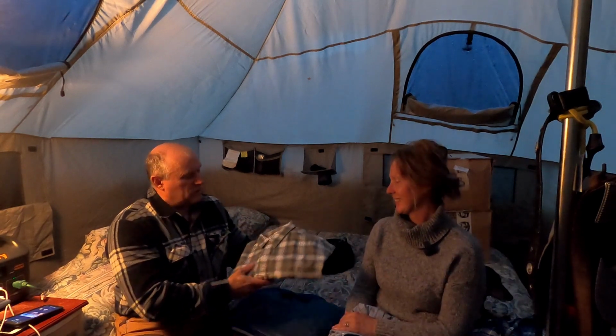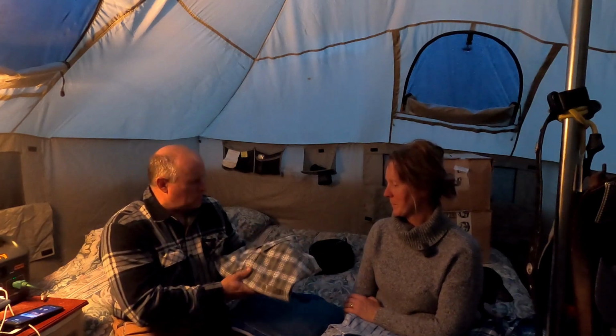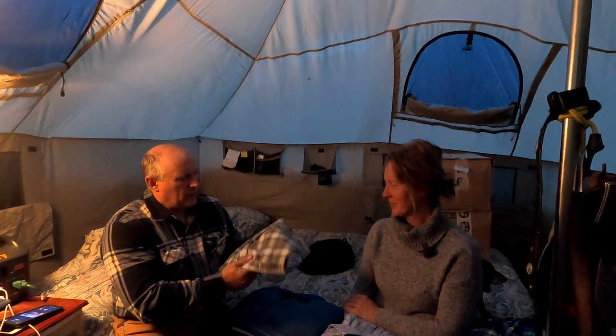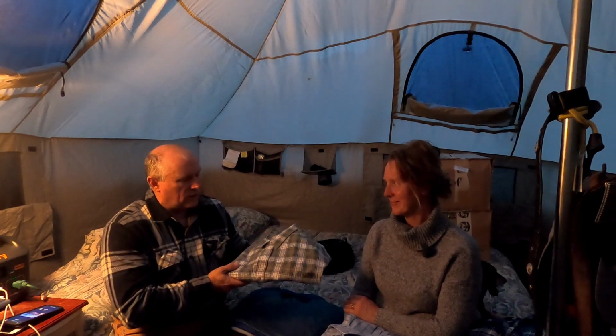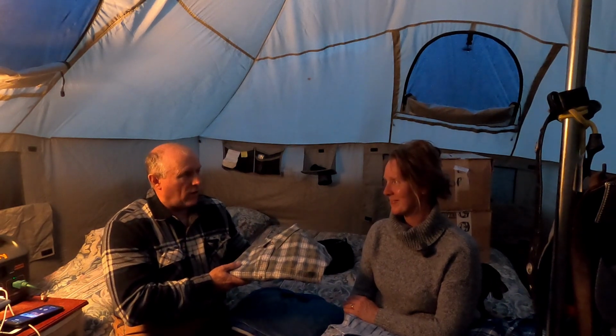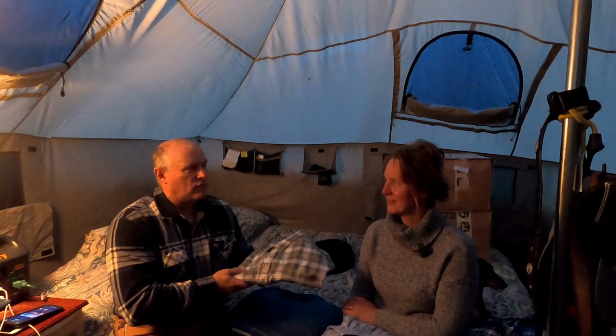Here's one of my favorites. I love the print on this. You know, it's such great material. It's heavyweight cotton. And so, things like this mean so much to us because honestly, since we started the house build, digging all the holes for the foundations and everything, I've gone through every pair of pants, every pair of jeans, shirts, you name it.